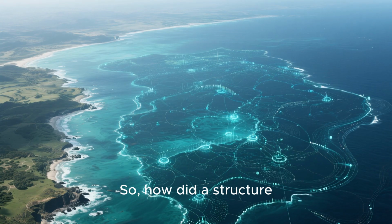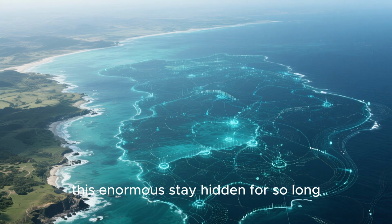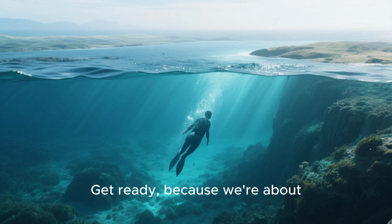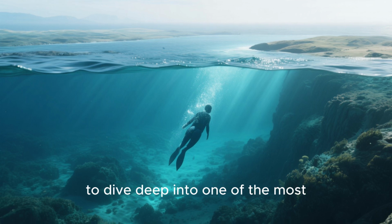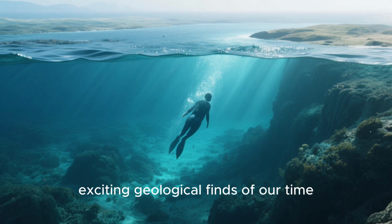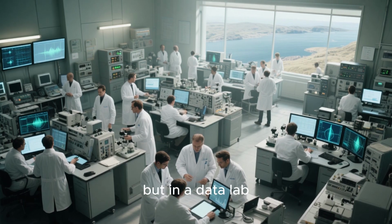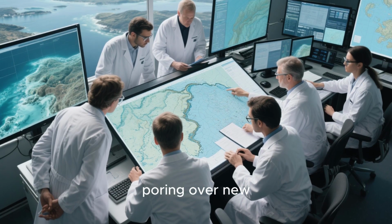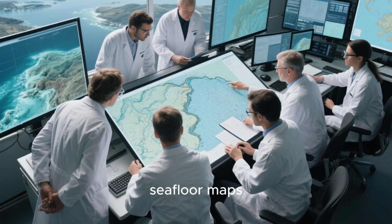So, how did a structure this enormous stay hidden for so long? And what does its discovery mean for us? Get ready, because we're about to dive deep into one of the most exciting geological finds of our time. This story begins not on a ship but in a data lab. Scientists from the Schmidt Ocean Institute were poring over new, high-resolution seafloor maps.